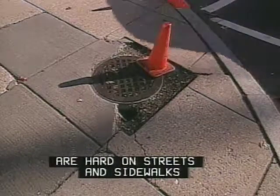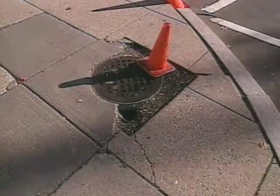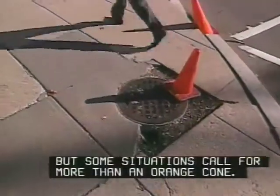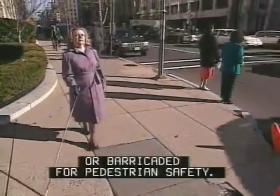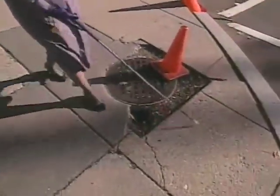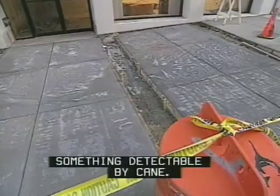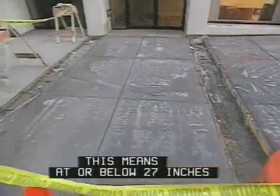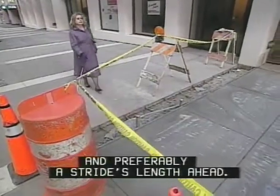Winter freeze and thaw cycles are hard on streets and sidewalks and on maintenance budgets. But some situations call for more than an orange cone. They need to be fixed immediately or barricaded for pedestrian safety. What kind of barricade? Something detectable by cane. This means at or below 27 inches and preferably a stride's length ahead.